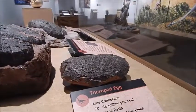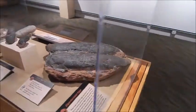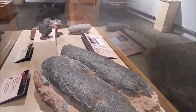It's kind of cool. Okay, in this display case, there are some more theropod eggs, but then these very large eggs, see if I can read this, Gigantoraptor eggs.